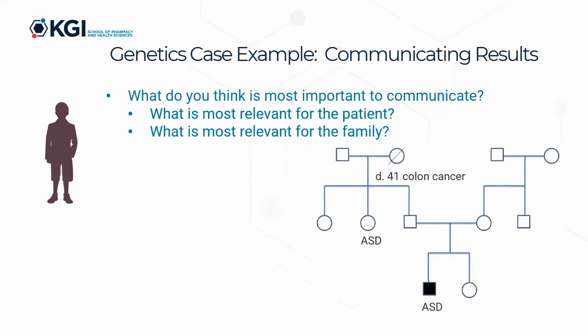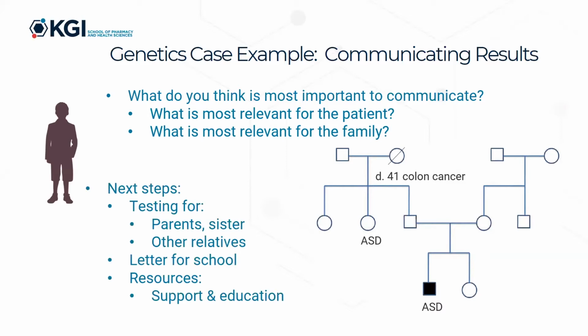So I think that this really does ultimately highlight that the families that we see in genetics are incredibly complex, and not only because of the issues that are happening with the families, but also the potential complications with genetic testing results. And so the next steps have to do with testing for parents, sisters, or other relatives. And for this family in particular, a letter to the school, as well as the identification of resources for both support of the family and for education.